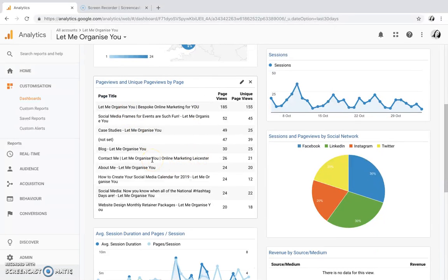Not all reports have got this on, but this is basically the most popular pages on your website for that given month. As you know, I always say about the contact page being important. I've also got a few of my blog posts keep coming up as well, a couple of evergreen content pieces that I've got going. And also this is a new blog post that I've put out this month, how to create a social media calendar for 2019. So I'm really happy that this has had 24 page views and 12 unique page views.